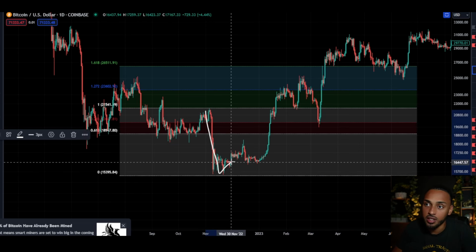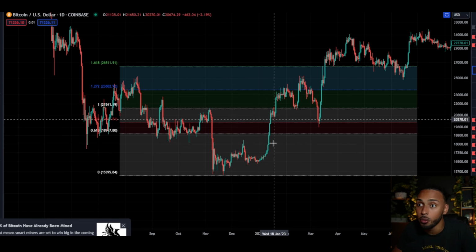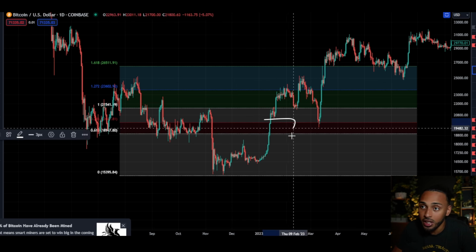We see this pull to the downside. It comes back up and starts trying to build up some support here. We got the cup and handle pattern. We got that beautiful move. It then makes this move to the upside, clearing the 618 to 786 box. And once it cleared this level, where'd it go?